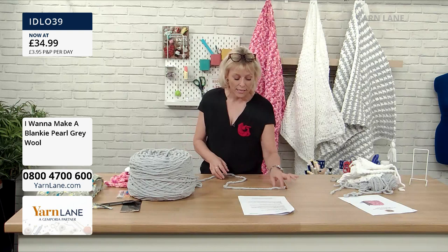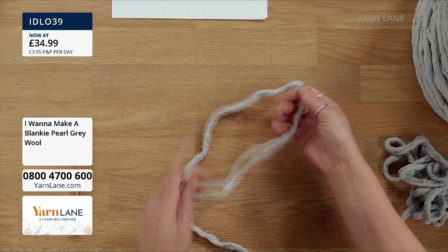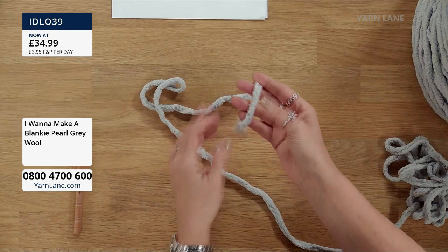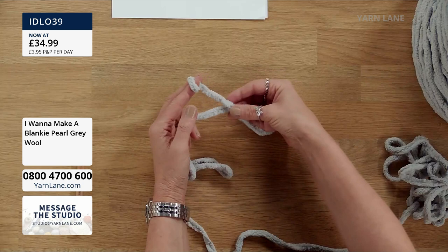So all we're going to do, the first thing, is to create a slip knot. And all that means is then you can have a big loop and turn it into a little loop. So this end here is your tail, and the bit that's joined to the ball of wool is called your working yarn. Now I do it a different way to the lady that was on yesterday, but there is absolutely no right or wrong way in crochet. It's your way. So whatever feels good for you, and a lot of people hold it certain ways, it's not right or wrong if it feels comfortable.